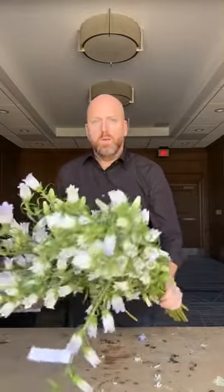You can cut them almost completely closed. These were fairly closed when they arrived. And you can see how nicely they're opening up now. Very long lasting, very dainty looking, but very tough actually.